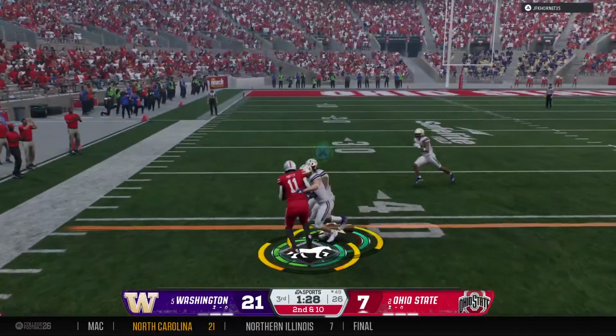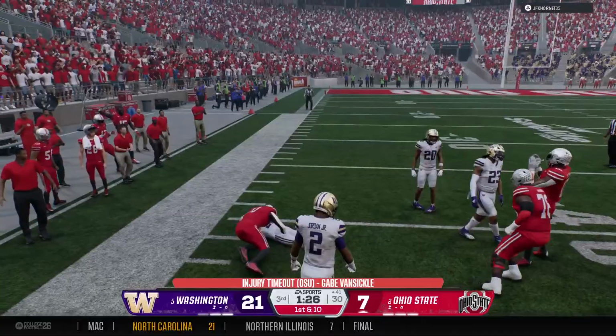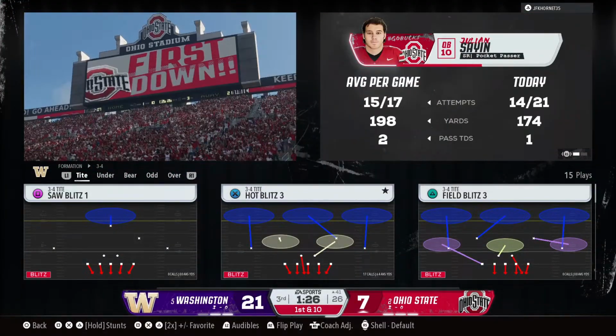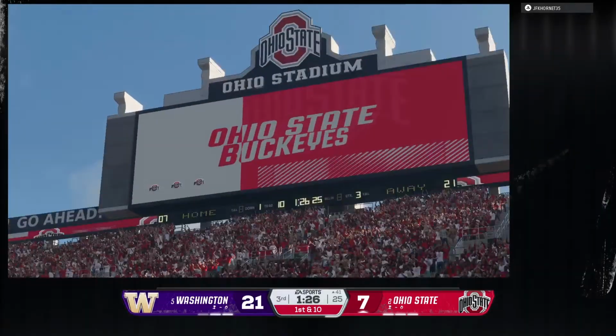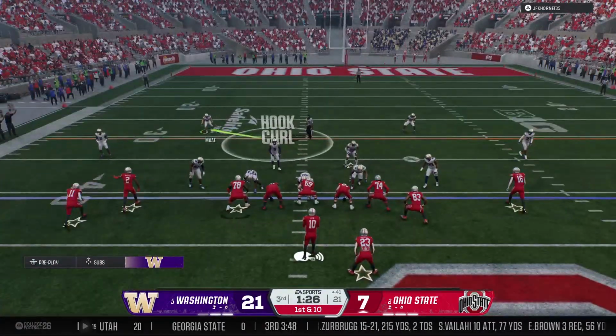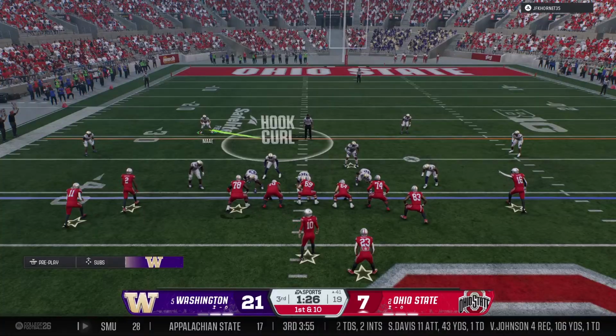Grab behind the line. It's Porter. He's brought down, but a solid gain moves the ball across midfield to the 41. Well, of all the receivers to lose track of, it's this guy, one of the best receivers in the entire country. Lucky that wasn't a score.